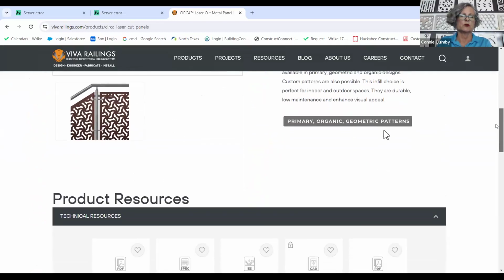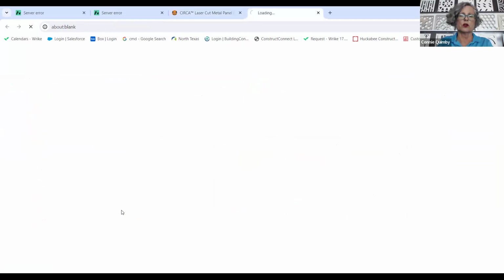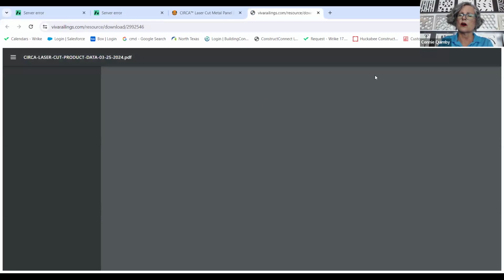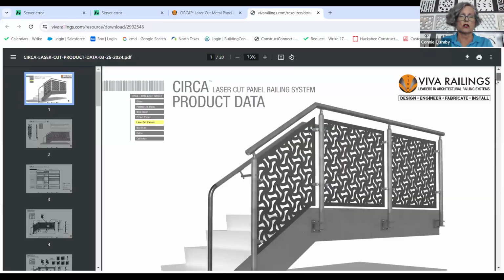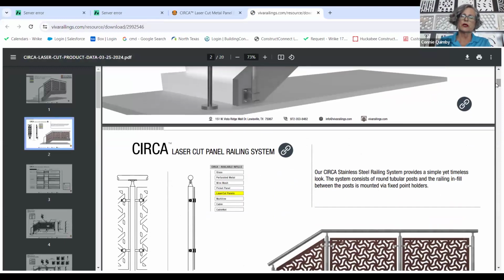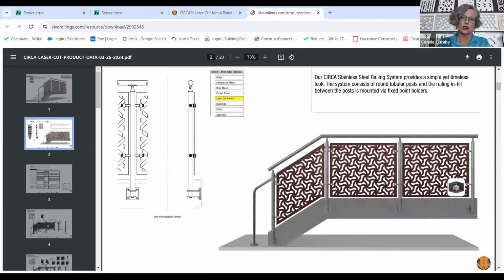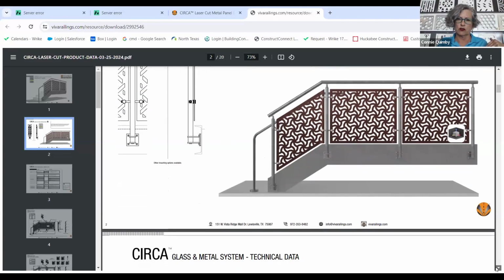We can look at our product data from here. It tells you all the requirements and limitations. Of course, when you click at our website and you click on the individual, we will be the people answering the phone, the BDMs. We know what's common in our region or state, and we're going to try and lead you to the proper choices. So here it's showing us laser cut. It's also available in cable net, cable, glass. So it's one railing system with several different options. So think of it like a hamburger.